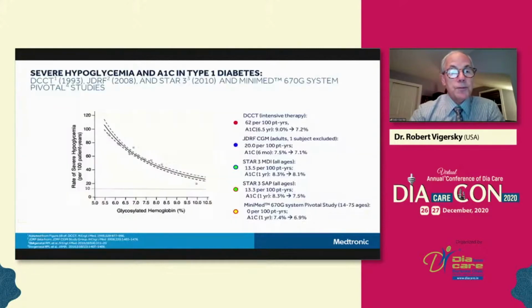So they work to what the need is for glucose control, and in each of these 3 age groups, they're quite different. Now, if you recall, the DCCT study was very successful, but it was successful at a price. So this is the hemoglobin A1C on the x-axis and the rate of severe hypoglycemia on the y-axis, and severe hypoglycemia here is defined as needing assistance, seizure, or coma. So here's the A1C goal, and in DCCT, it almost reached that goal. This was 1983 when the study actually started. And the severe hypoglycemia rate was 62 per 100 patient years.